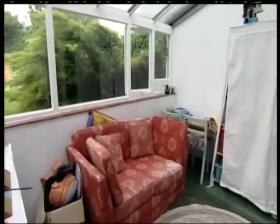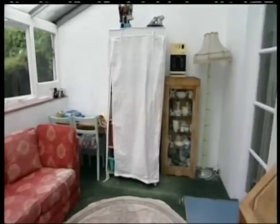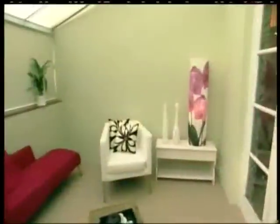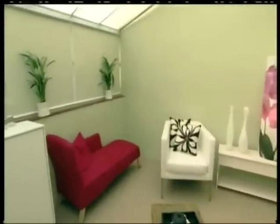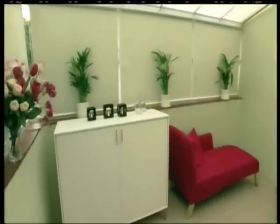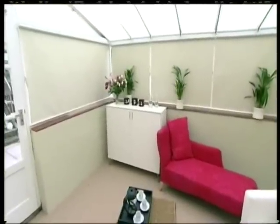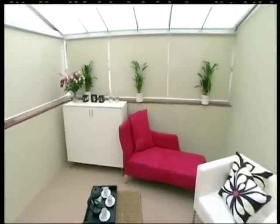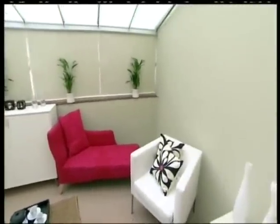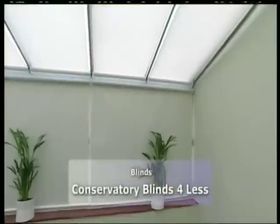The conservatory looked like a junkyard. Look at it now. Wow, look at the difference in here. Oh, blinds, so light. That's incredible, isn't it? Yeah. That is incredible. I mean, it's another room. And this is always what I wanted. I thought I wanted it to become more of a room.